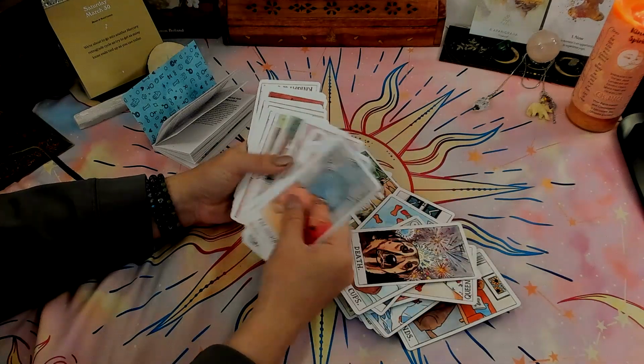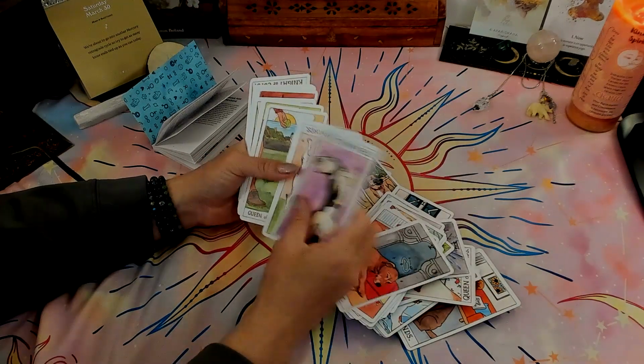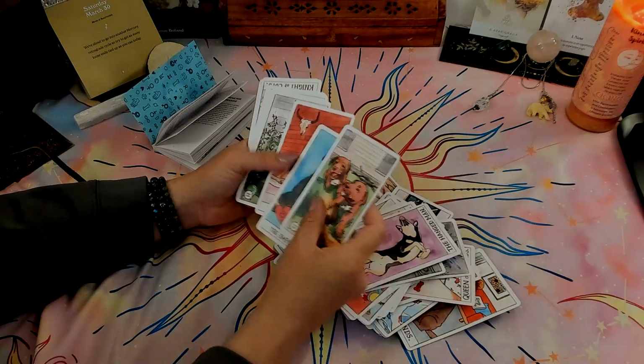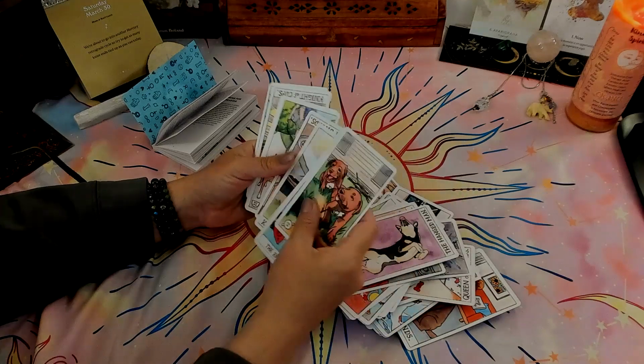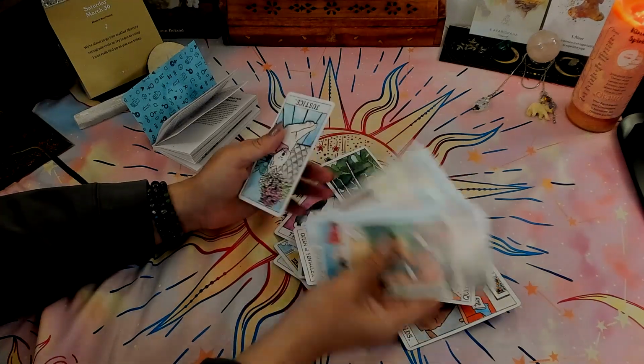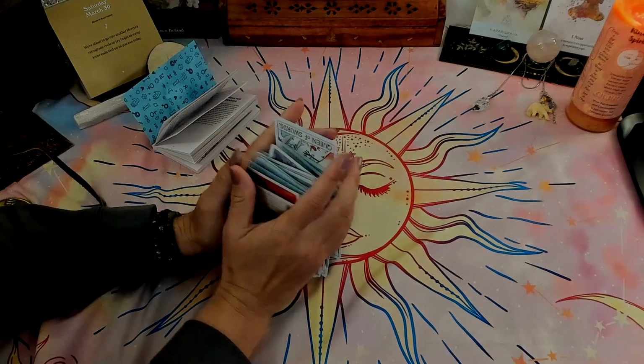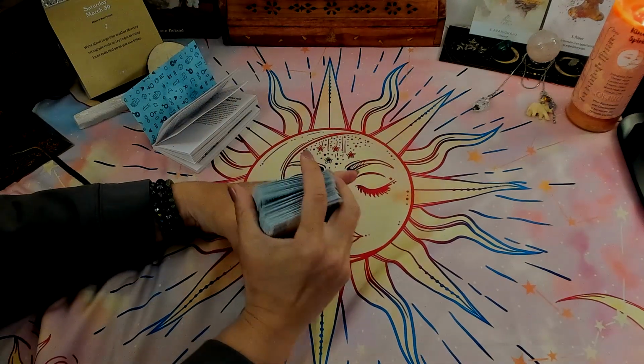I'm just going to have to go through the guidebook and figure out why the heck the artist chose this image for this card. Maybe I'll understand it, maybe I won't. Maybe I'll just bring in my own Rider-Waite meanings. Maybe I'll draw some new interpretations based on the imagery and what the deck says.